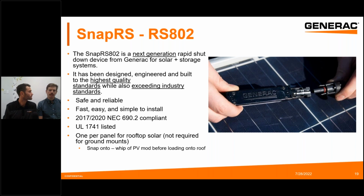If you're familiar with using MLPEs, or module level power electronics, from say SolarEdge or Enphase, a lot of times with railless racking systems you're preparing each module on the ground with an MLPE mount. This is like that, only simpler, because instead of having to bolt that mount to the frame, attach the MLPE, and connect all the whips, this is simply connecting to the negative side of the whip on the module. That's it. It's just an MC4 connection, click, and you're done. Take it up to the roof. Maybe do a little wire management on the ground, but that's it.